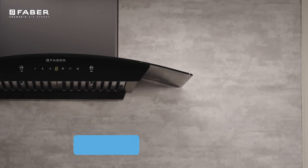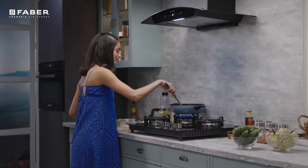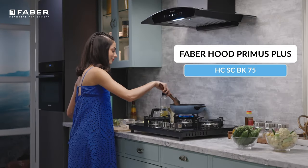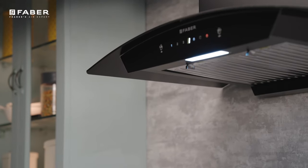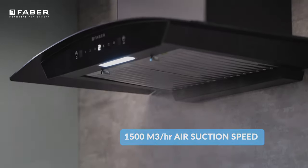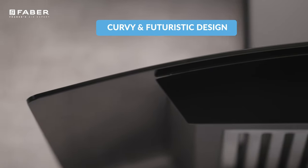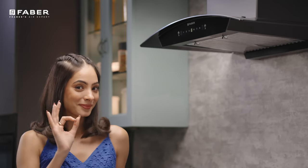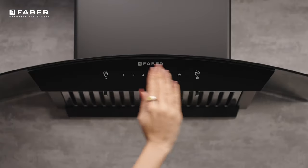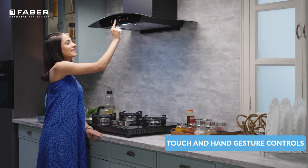With Faber's revolutionary kitchen hood, Primus Plus Energy, you can turn your cooking experience into a breath of fresh air. This powerful hood sucks all the smoky air out with an astonishing speed. The black, curvy, toughened glass finish is a sight to behold, making your kitchen futuristically urbane. You can control your kitchen hood with hand gestures or a feathery touch.